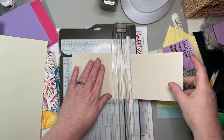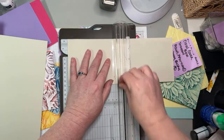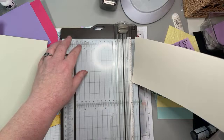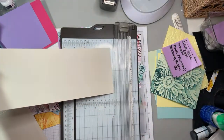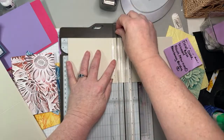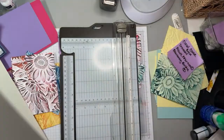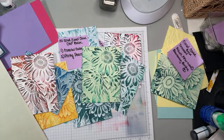Oh, I should have scored first. Pro tip, when you are wanting two card bases, score first at 5 1/2 and then cut at 4 1/4 if you do a top fold. If you do standard, score at 4 1/4. I know. Score first.